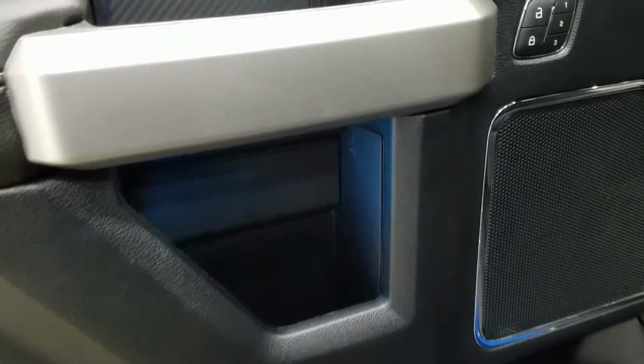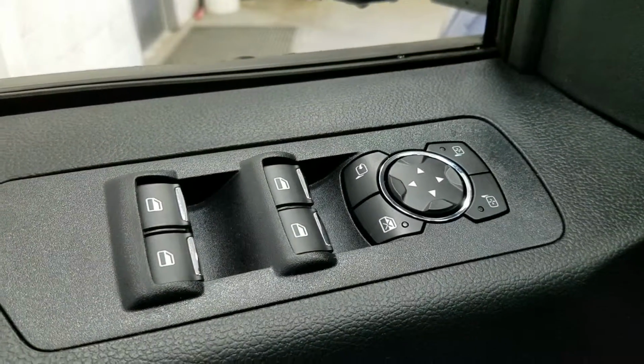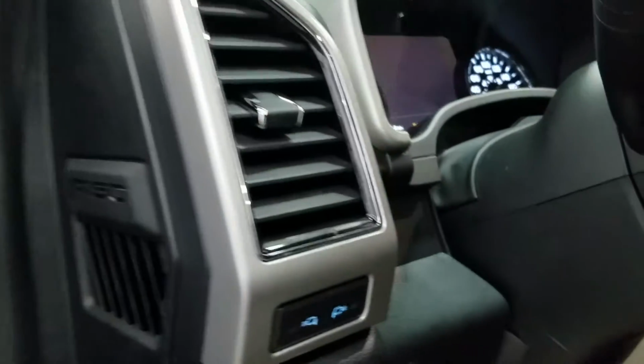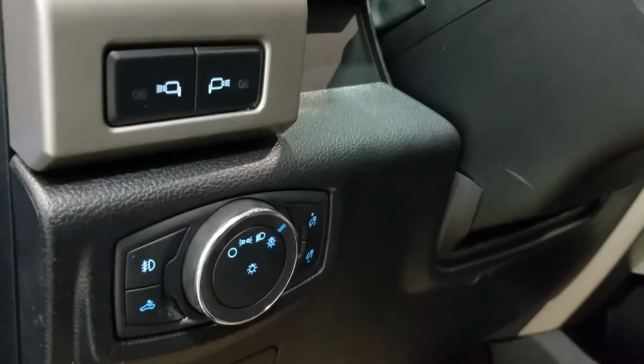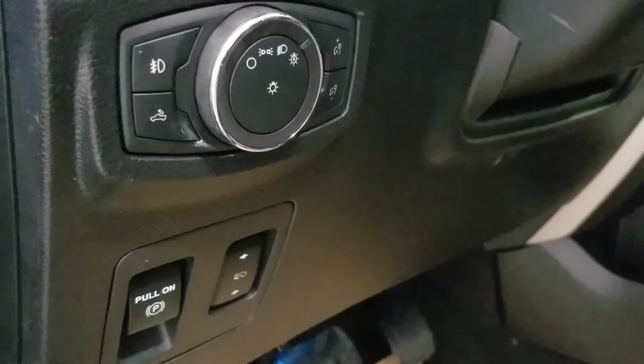In our interior, we have loads of driver-friendly features, including tons of door storage, as well as ambient lighting with power locks and memory seating for the driver, along with power windows and our power adjustable and foldable mirrors. We also have our blind spot information system. Over at our steering column, we have LED lighting under our mirrors, as well as our automatic headlamp dial with our foot pedal adjustment and our pull-on parking brake.